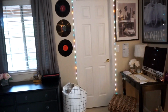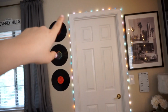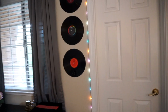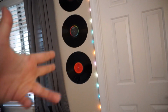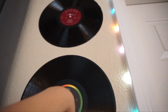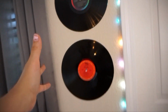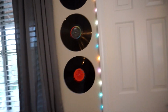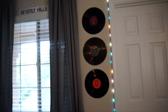We'll just move around to the other side. I hung up a couple of lights right here just to kind of tie everything together. These I got from Urban Outfitters, I'm pretty sure. And then I put some records up. Yes, I probably shouldn't be doing this to records. These are records that I don't really listen to. So I think I have Frank Sinatra, pretty sure Beethoven, and then Billy Joel. And I will eventually go out and get random records and put those back in the sleeves, but for now these will do.